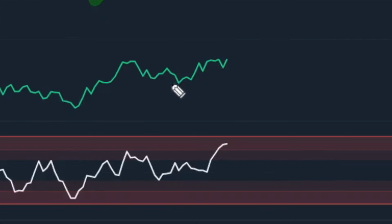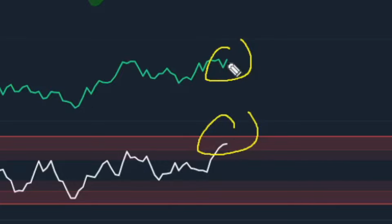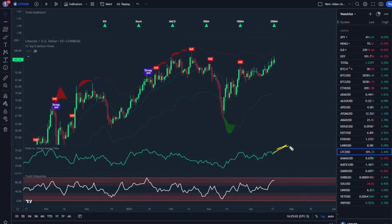Price versus well money flow, however, is high, and the trend exhaustion is high. This indicates overbought. However, as long as whales keep pumping money into the market, the price is likely to continue going up. These readings on these two indicators do tend to be very bearish, so oftentimes I would predict a move down in the market. However, things just really feel bullish in the market. I'm really just feeling that energy, and that comes across in Ethereum, Bitcoin, and all other major coins as well.